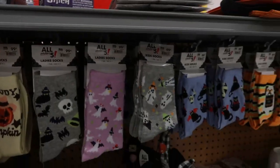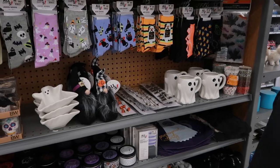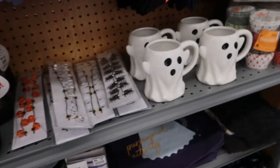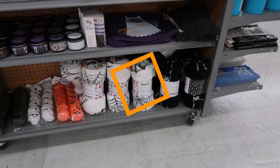Big Lots was kind of the same thing as Five Below, although as you guys can see, Big Lots did have a little section by the checkout area where you could see what they're starting to put out, but they're not all the way there yet. But once they are, we are definitely coming back, because that's where I got my spooky broom. If you guys remember that video, if you know, you know.